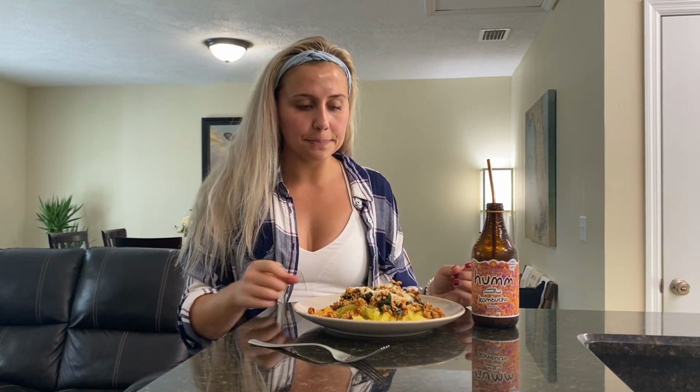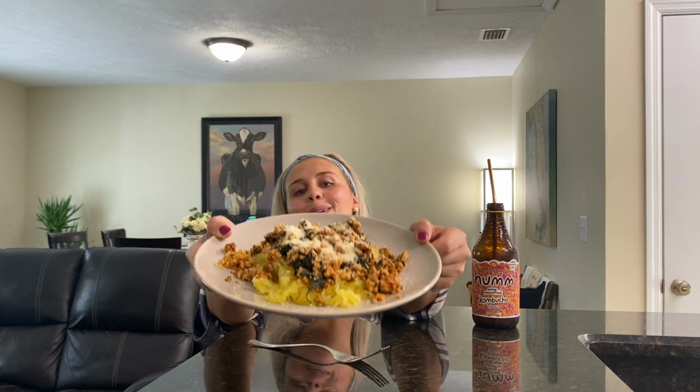Then I topped the turkey with salt, pepper, garlic, and onion powder because I put those on literally everything. Then I topped it with some grated Parmesan cheese. It's a really hearty meal that's going to keep me full, but it's pretty low calorie because on the base, I'm starting with spaghetti squash, an example of a high volume food where I can eat more of it for lower calories. Spaghetti squash is a vegetable, so it's going to have much lower carbs than regular noodles.